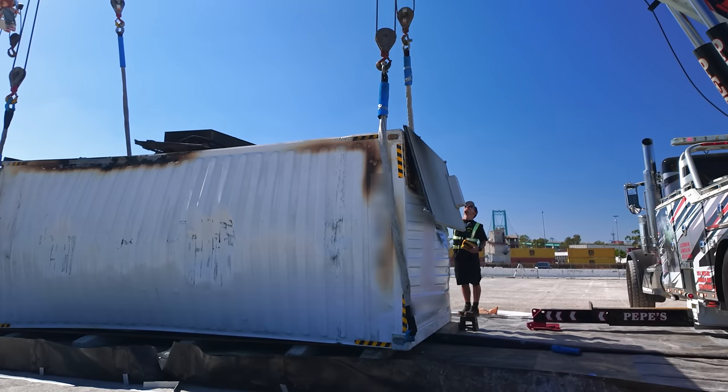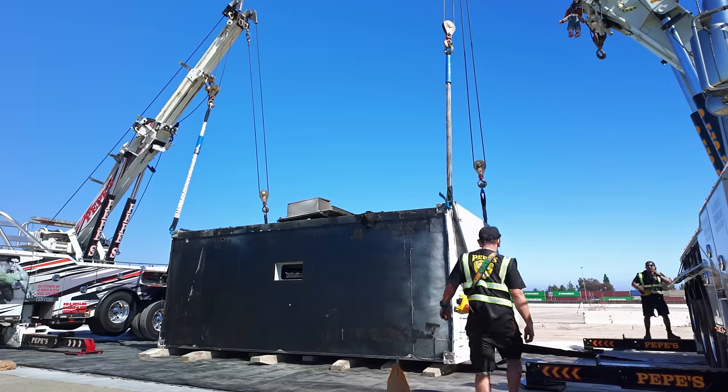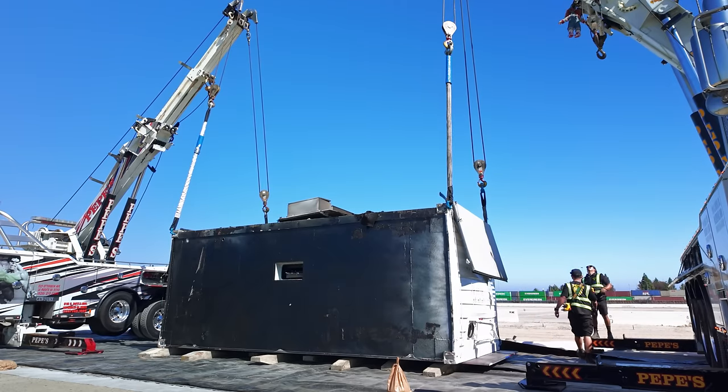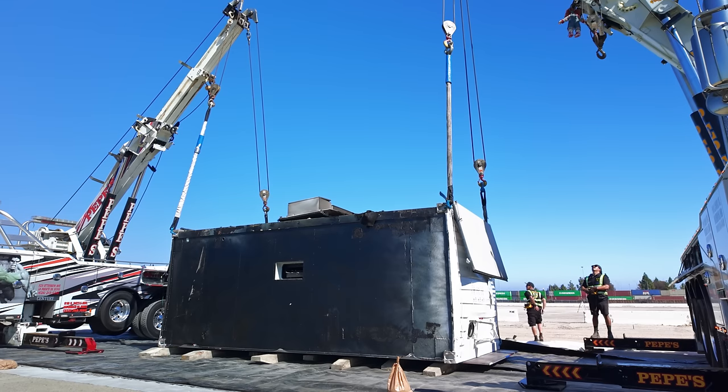Beautiful, guys. T-minus 60 seconds until liftoff. Alex is good, I'm good. Liftoff. We'll stand right here, I guess, wherever he says. Go for it, Alex.